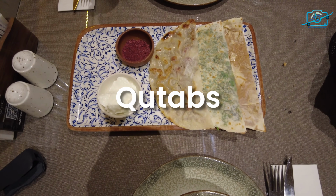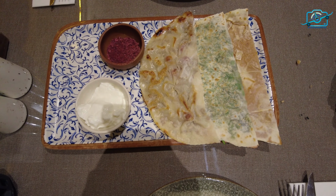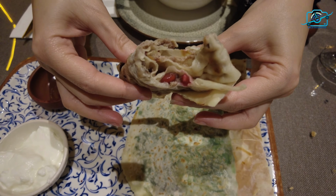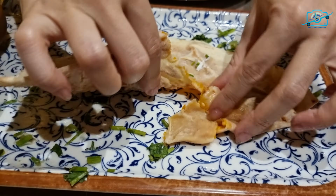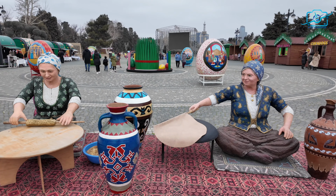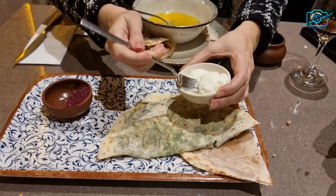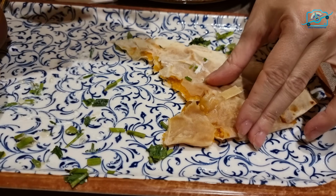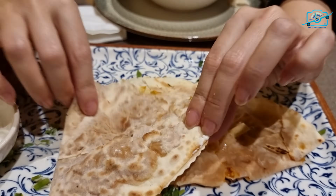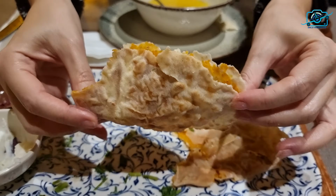Qutab or Azerbaijani stuffed flatbread. You will find many types of qutab in the menu. The most famous ones are meat qutab, herbs qutab and pumpkin qutab. The flatbread is stuffed with the preferred stuffing and cooked on hot iron disc. Qutab are usually eaten with yogurt or sumac. Its crispy crust outside and the juicy filling inside makes this dish a must-try while visiting Azerbaijan.